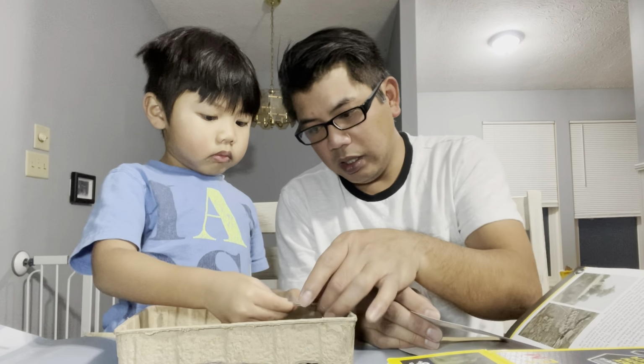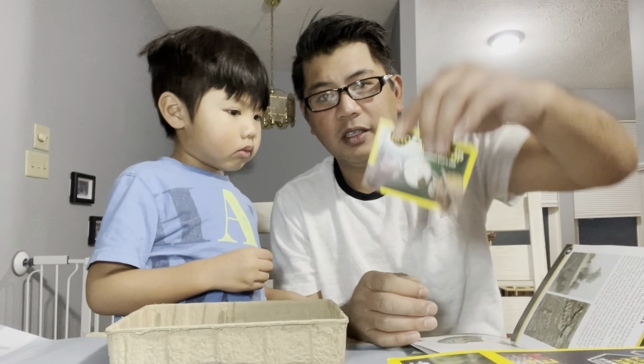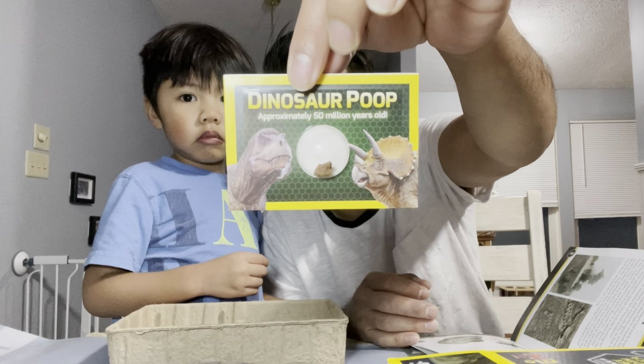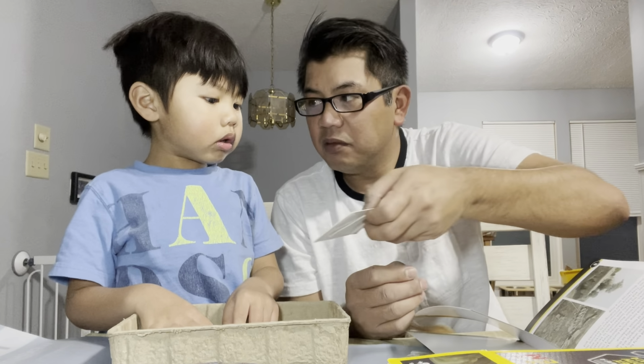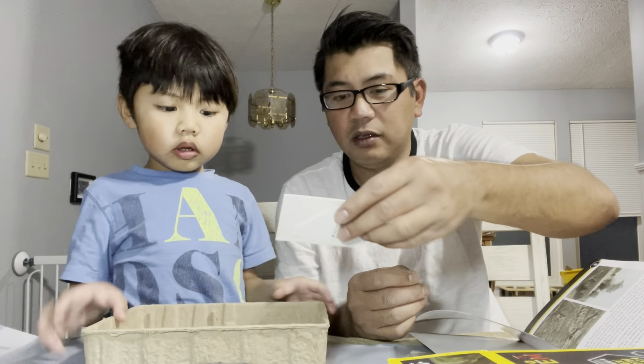Whoa, what you got there? Ew. So it comes with dinosaur poop. It says dinosaur poop, approximately 50 million years old. That's poop. 50 million years old poop. Okay, put it back.